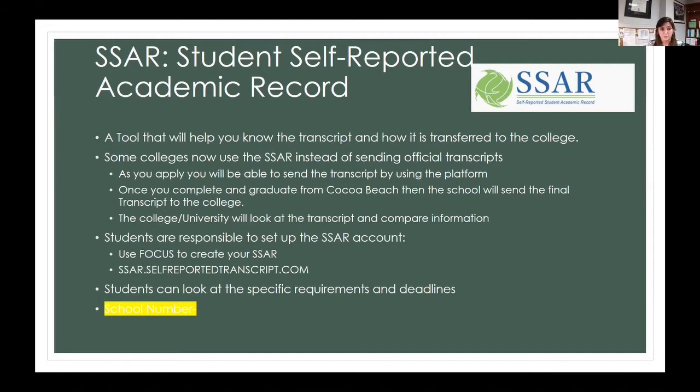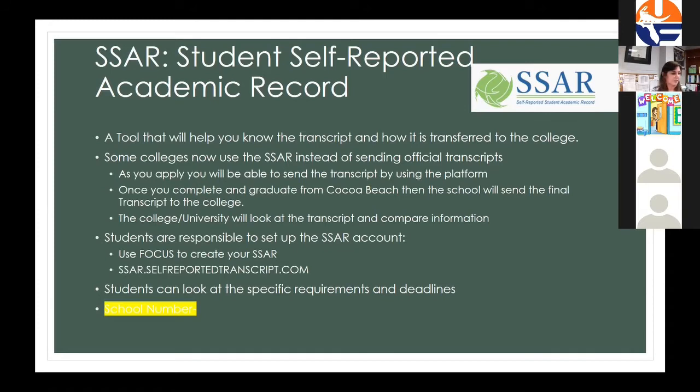So students, you are responsible to set up that SSAR account. You can use Focus to create your SSAR or go straight to the source. I have that link there. And you can look at the specific requirements and deadlines. I also have the number. I am so sorry I didn't show up. But the school number that SSAR has been asking for a lot, that everyone's been asking for, is 100287. And I can put that on Remind also.